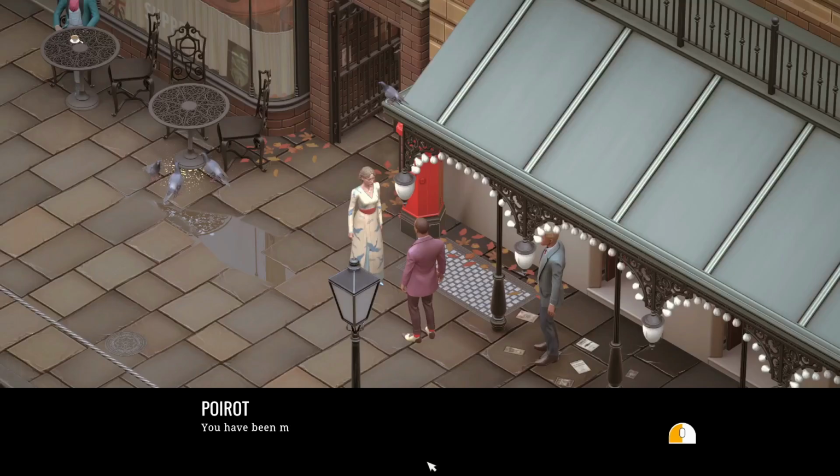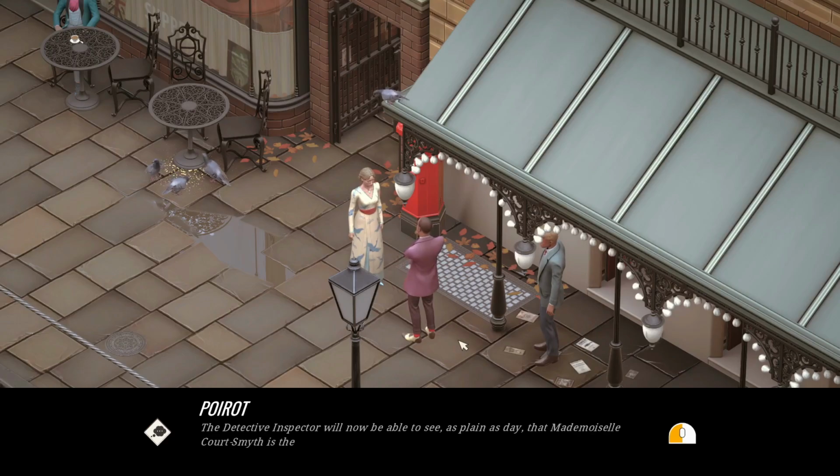You have been most helpful, Mr. Hastings. The detective inspector will now be able to see as plain as day that Mademoiselle Courtsmythe is the guilty party. Now to find him.